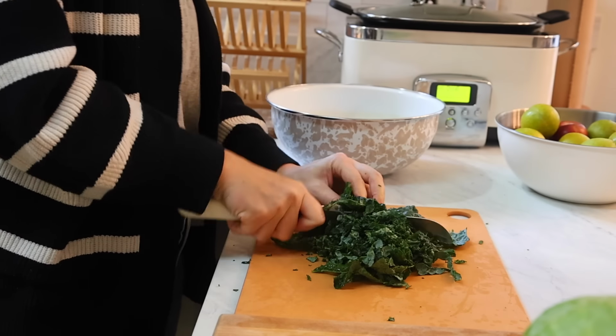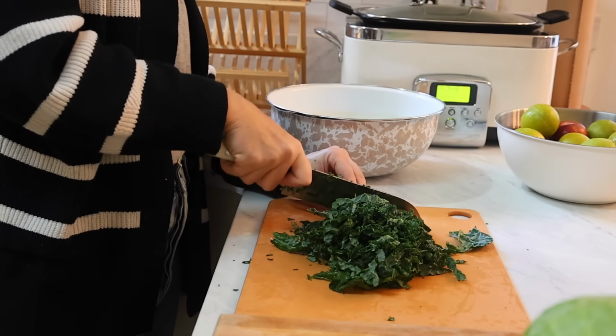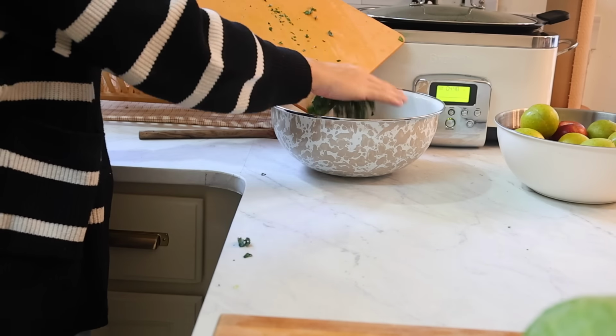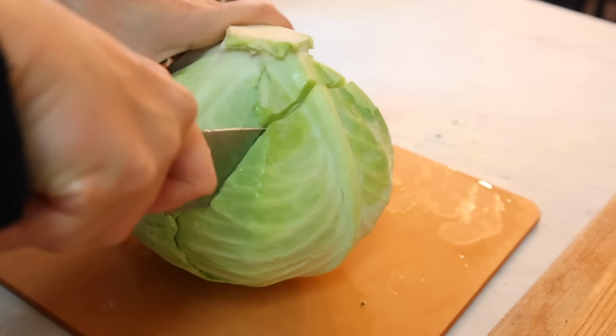Next, I'm taking the rest of this dinosaur kale and I'm putting it in a bowl because I'm going to make a quinoa and kale salad. That way I have some of the kale used up, and then I have some of my quinoa that I cooked used up, and the rest I'll just put in the fridge. And I have a recipe for that on my website. Just look up kale and quinoa salad.